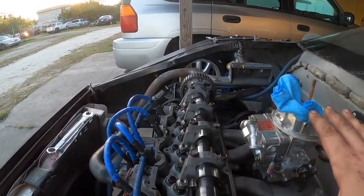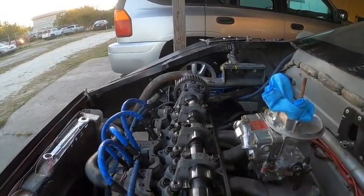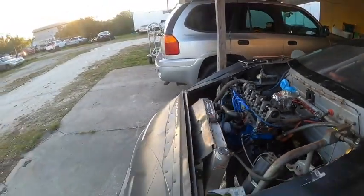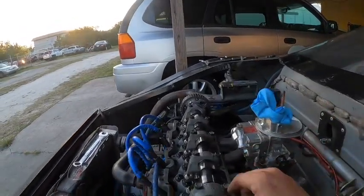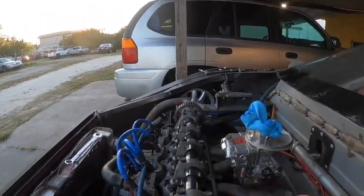I always like to do it back to front. That way I don't start doing one thing and then forget what I'm doing. So always go back to front and do it like that. So now that I got my 10mm socket, let's start snatching intake bolts off.